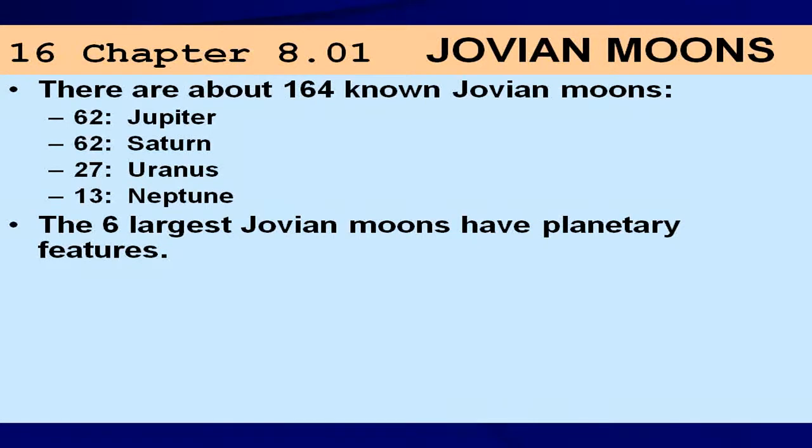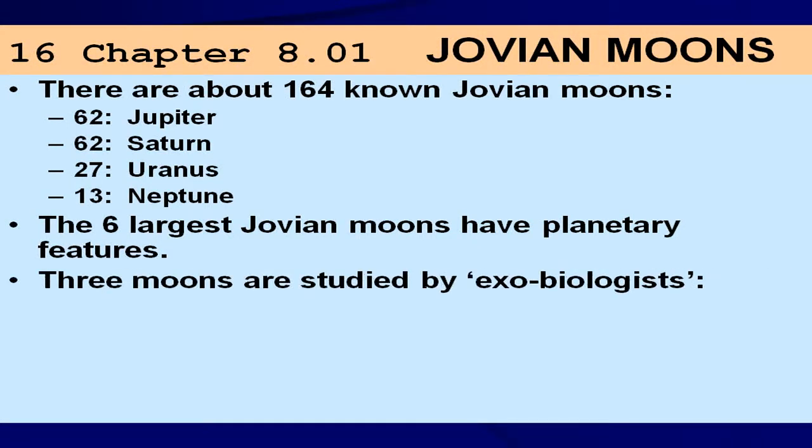The 6 largest Jovian moons have planetary features, and 3 of these moons are studied by exobiologists. An exobiologist is a biologist who is looking for features and environments that would be conducive to life beyond our own planet. So exo meaning beyond.